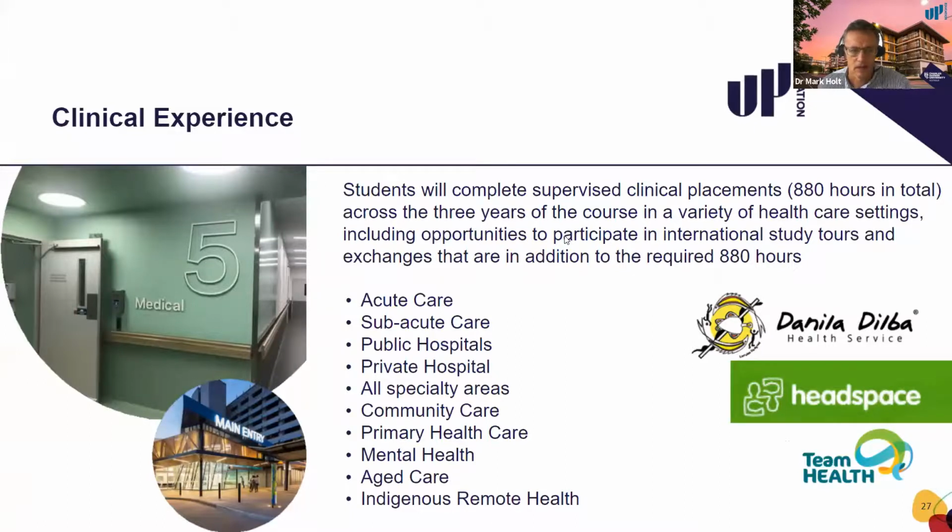So the clinical experience has already been described to you. It's a fantastic experience, and that's what you'll be doing in that January-February block.